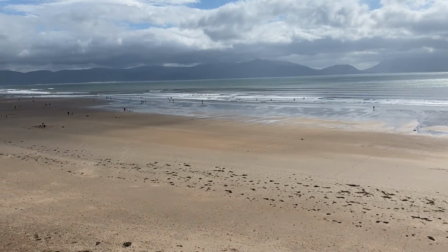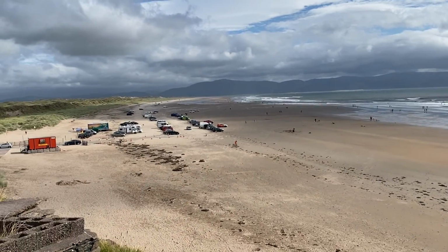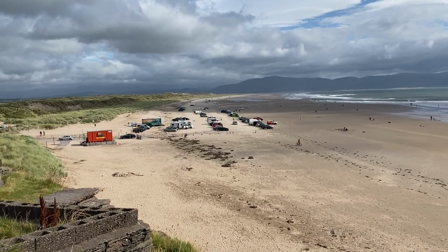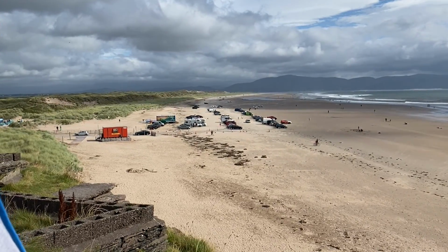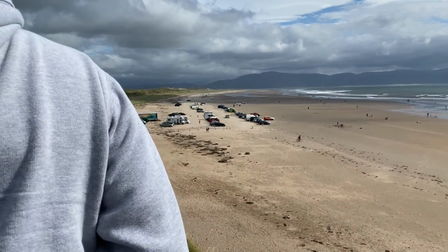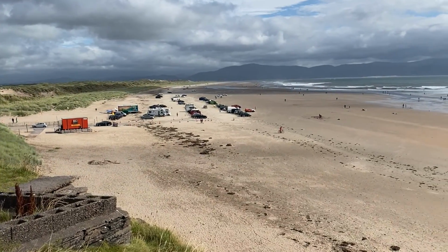But Inch Beach is beautifully clean. Camping is no longer allowed on Inch Beach overnight. One time campers would come down and wild camp on Inch Beach, but they're no longer allowed to do that. You will get fined €50, and there are people patrolling it.